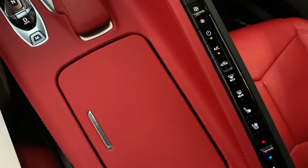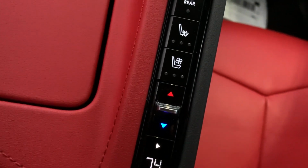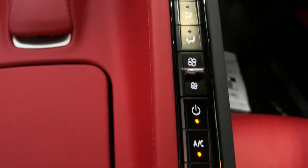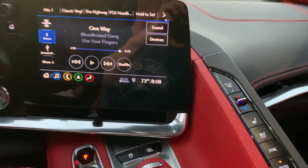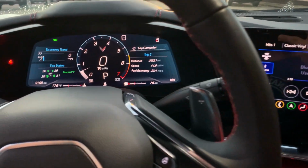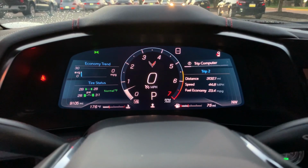Also, if you want to do your own maintenance, too easy. You can get right to all the components that you need to. There's cutaways under the chassis. There's easy to reach fill points and dipsticks in the engine bay. It's just a very easy car to do your basic maintenance on.